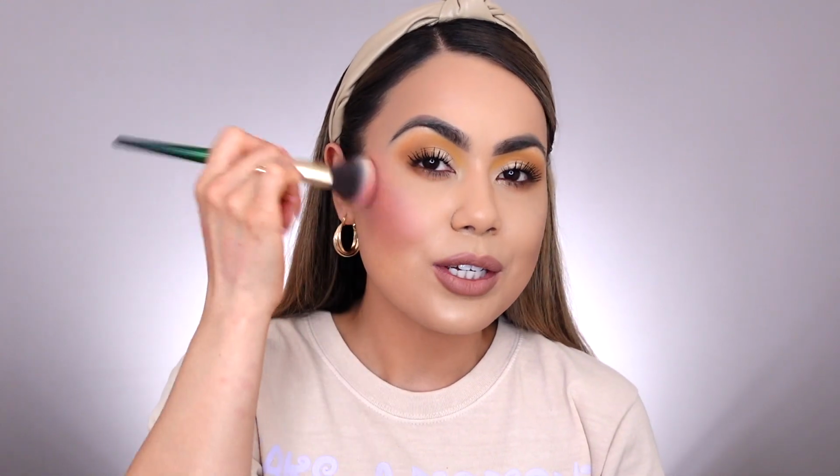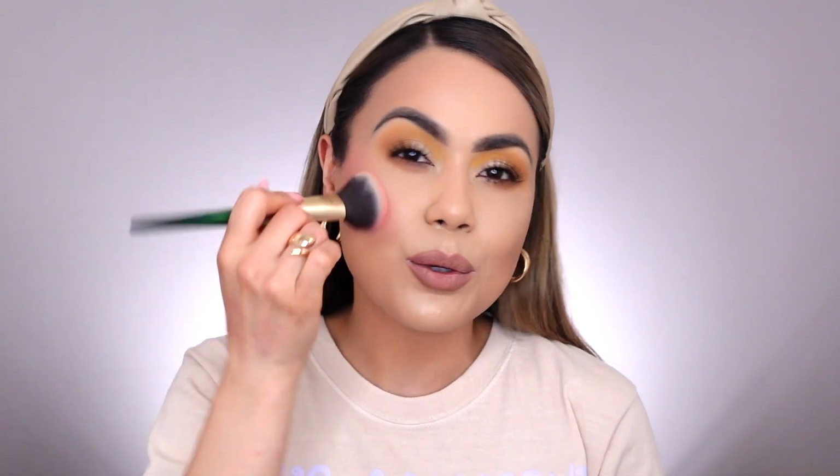I applied a little more on the back of my hand because I want to build the pigmentation so you can get a really good view of how this blush shade can actually look. So far, I feel like it's blending really, really nicely and easily. I really love the undertone to it. It's a really pretty blush shade. I'll do an up-close clip, of course, of the other side of my face so you can see a before and after.